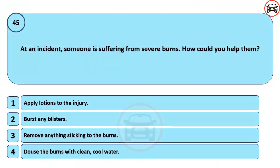At an incident, someone is suffering from severe burns. How could you help them? 1. Apply lotions to the injury. 2. Burst any blisters. 3. Remove anything sticking to the burns. 4. Douse the burns with clean, cool water.